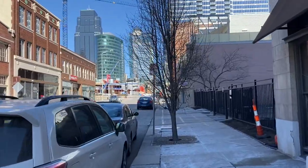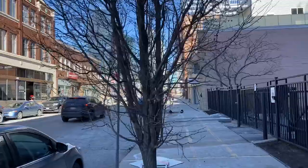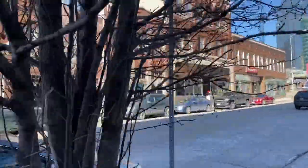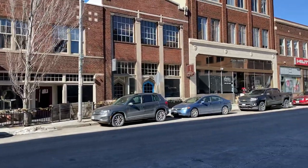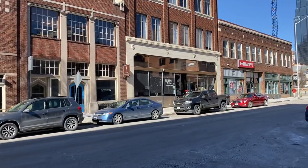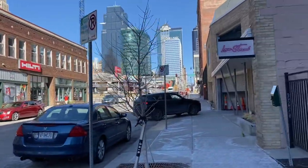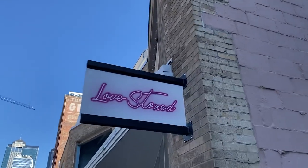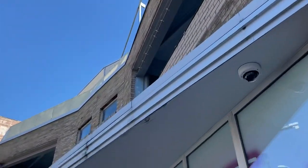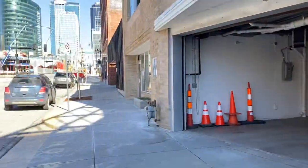Bella Epoque and Shelter Salon. Is it Shelter Salon? Tenon Wine Bar and Kitchen on my left. Crossroads Chiropractic and Wellness Center, Platinum Floral Studio, Vision Source Eye Care, Love Stoned. Check out this sign right here. Coming soon, spring 2022. So that building isn't completely finished yet.